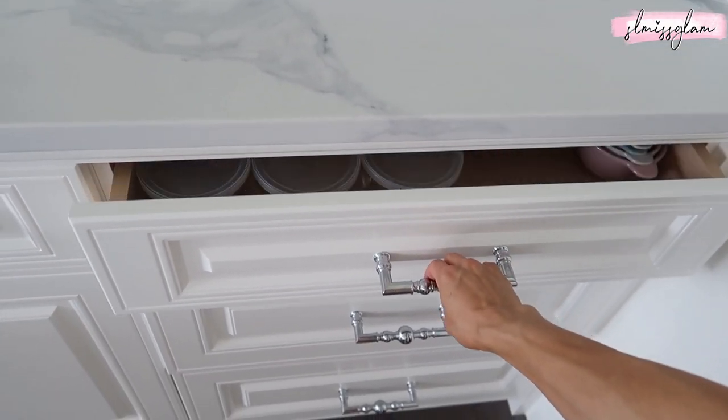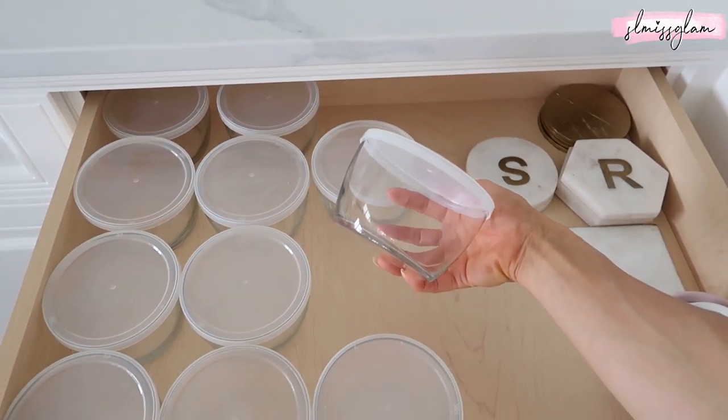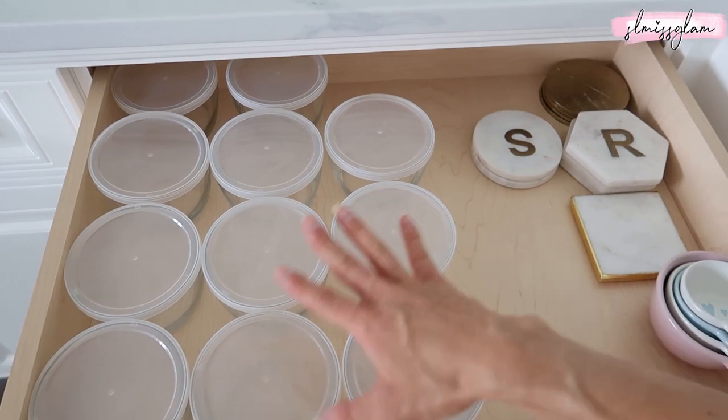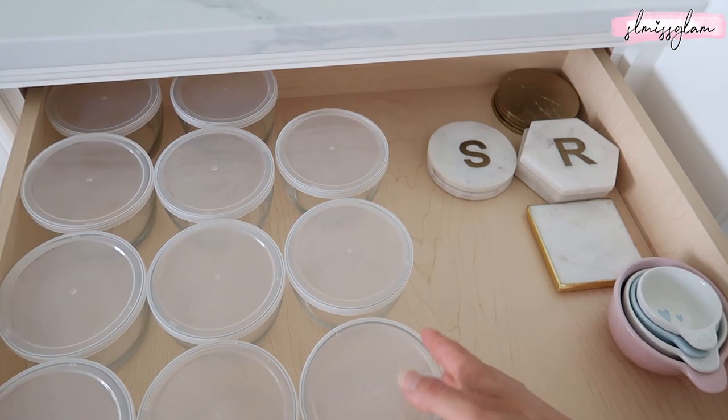And then in here, my favorite actually, and we both love these, are our little glass Tupperware. These are all from Crate and Barrel, and I love them so much. We've been using them every single day. They're great for the girls' dinner, our dinner, leftovers.